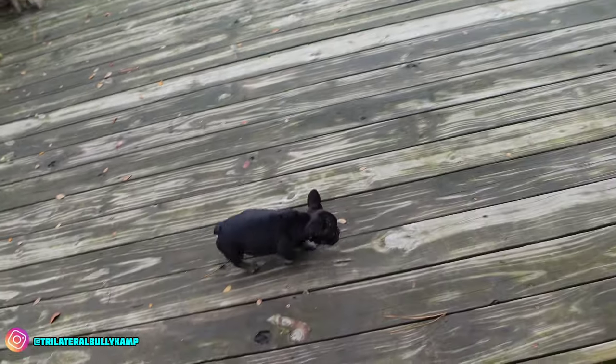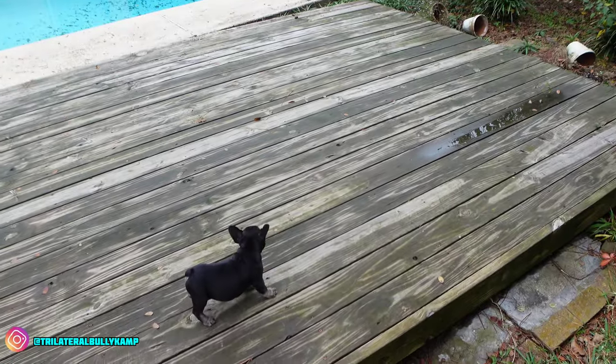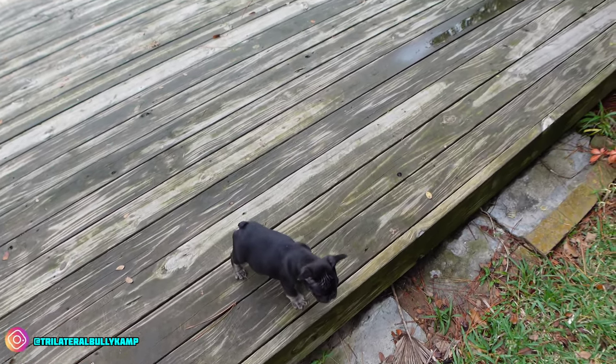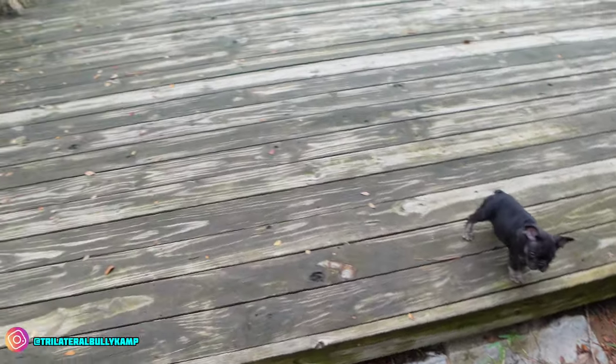We got that Trinity litter on the way. Any day now, this will probably be the last time y'all see me for at least 48 hours because that litter is coming.